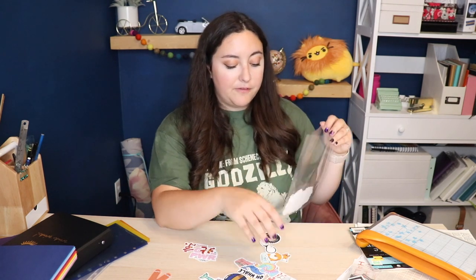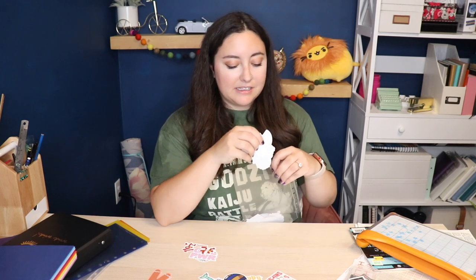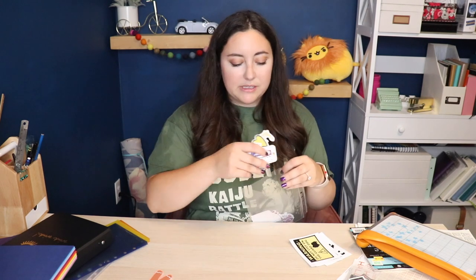There's been other planner supplies that I've gone through phases with. When I was still using Passion Planner, I had this phase where I used a stencil all the time, specifically a stencil that Mike bought me. So there was an airplane, a dumbbell, maybe a phone, like if you were to call somebody, an envelope, a bunch of random things like that.